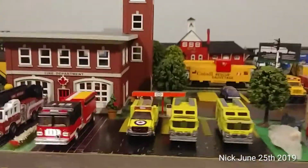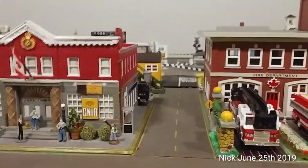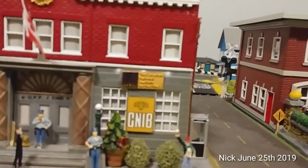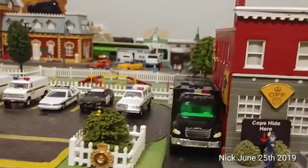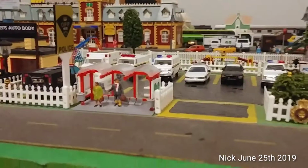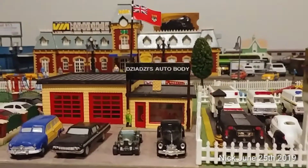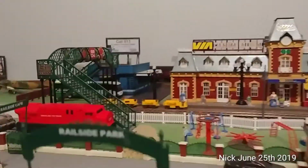Okay, so continuing across Front Side Drive here, we have Main Street heading out to the train station. We'll get to there in a few minutes. Continuing along, we have the CNIB and the OPP in the main building here. One of the many bus stops along Front Side Drive here. Continuing along to Judge's Auto Body, this auto body shop is in honor of my grandfather. Beside that, we have Railside Park.